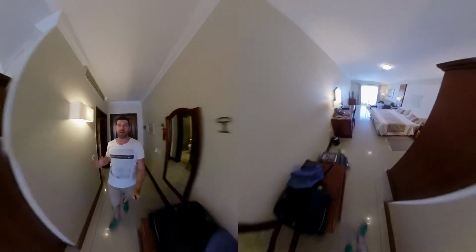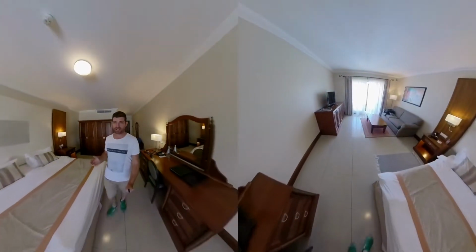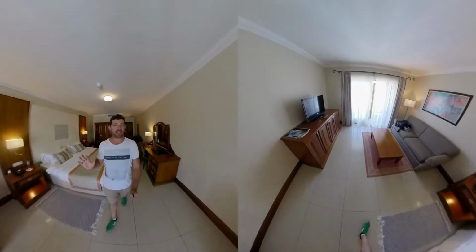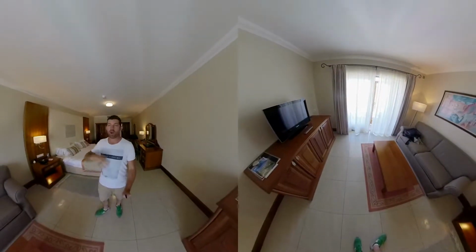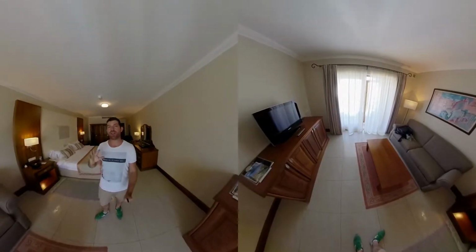Now, the hotel room comes with breakfast if you opt for bed and breakfast, but you can also do half board at this hotel. Breakfast was very nice. You can have all the usual stuff from breakfast, including smoked salmon and vegetables and different bread products and eggs.